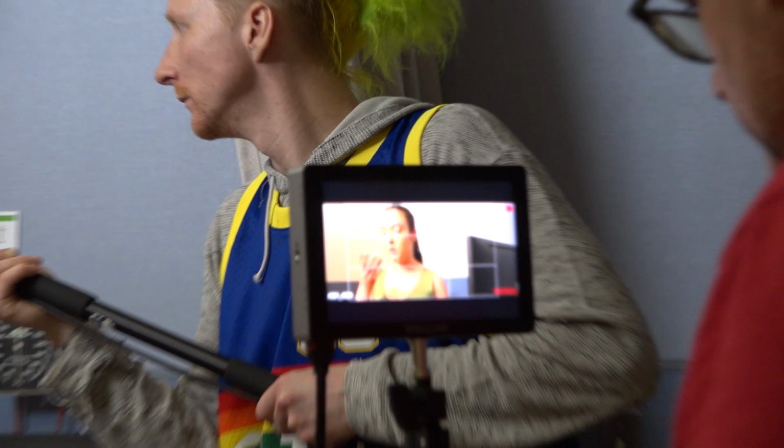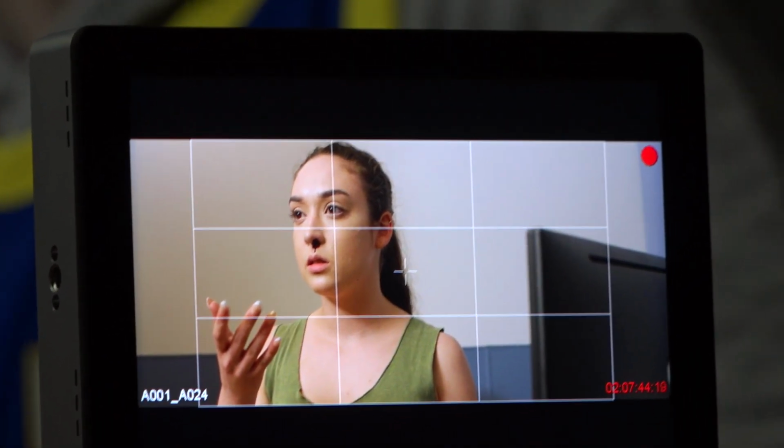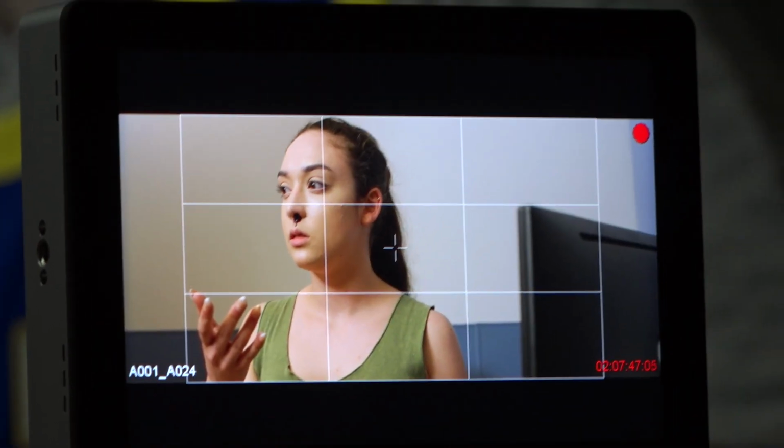Great, cut. Let's roll it one more time while it's still dripping. It looks cool. It looks really cool. Okay. We'll tail slate this one. Just roll. Roll audio. Speed. Roll camera. Speed. And action. Damn, why is it so hot in here? Looks cool.